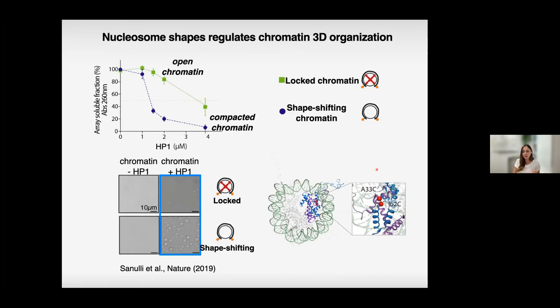To further understand nucleosome conformational dynamics, I decided to create a chromatin fiber in which the nucleosome core was locked by inserting cysteine and inducing a disulfide bond at the interface of two histones. So I created a chromatin fiber that was locked and unable to undergo conformational changes. And now we see an effect in pelleting of chromatin as well as an effect in the formation of these phase-separated droplets. So this indicated that the conformational change within the nucleosome is important to compact chromatin into these phase-separated assemblies.